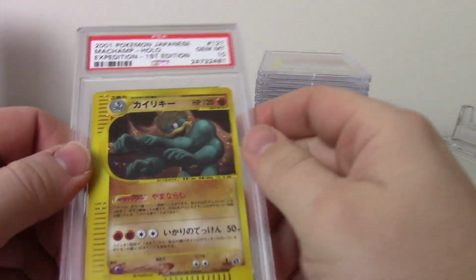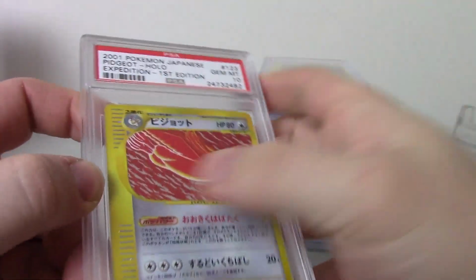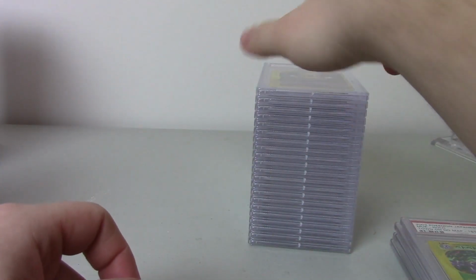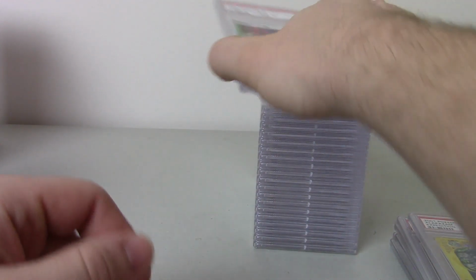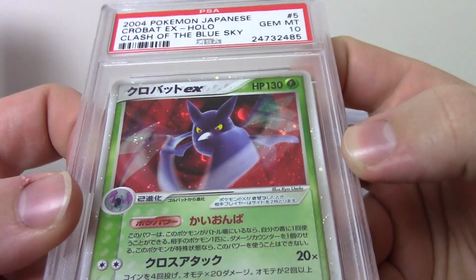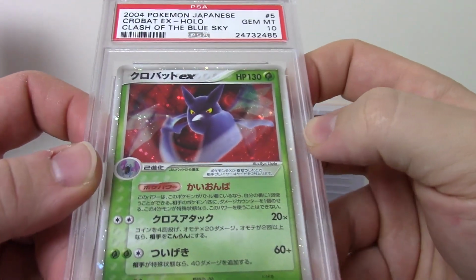Vileplume. Machamp. Yeah, Pidgeot here is a Gem Mint 10. There's Muk. Alakazam. Crobat EX, Gem Mint 10. It's a nice card. I like that red background. That looks really nice. Contrasts well with the green on the card.